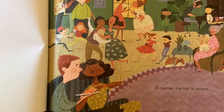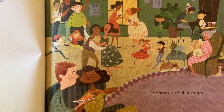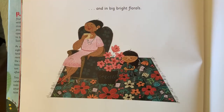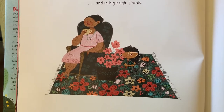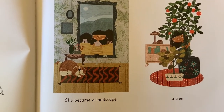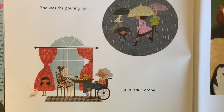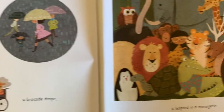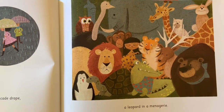At parties, she hid in stripes. Can you find Poppy? Where is she hiding? And in big, bright florals. Where is Poppy? She became a landscape. A tree. She was the pouring rain, a brocade drape, a leopard in a menagerie.